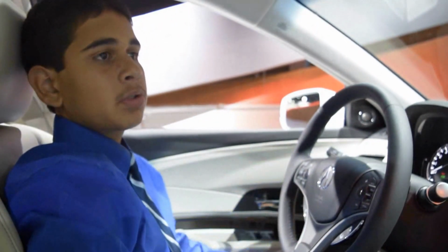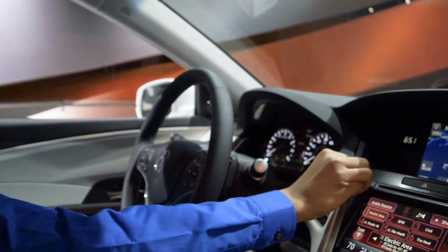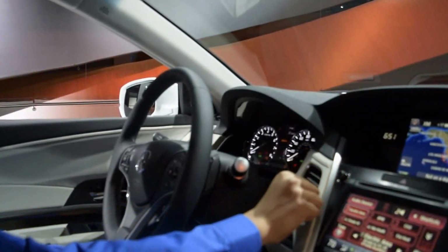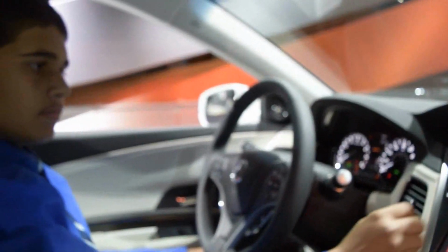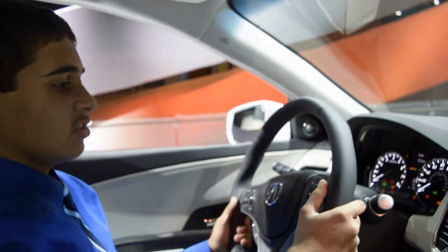Now this particular RLX has the Krell Premium Surround Sound System. You can see here, it's a pretty nice audio system for what it is. It gets the job done.